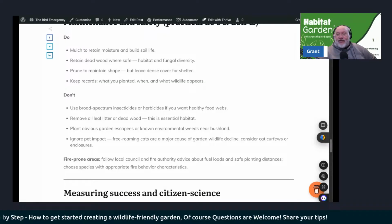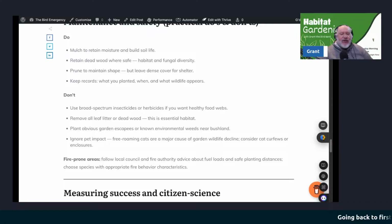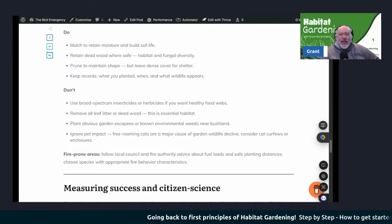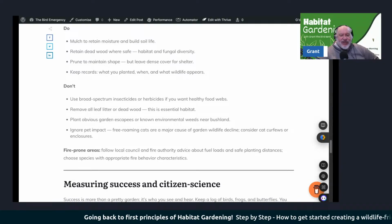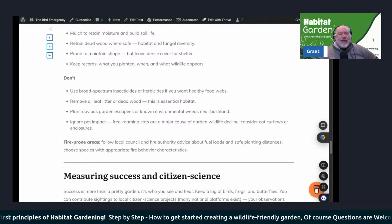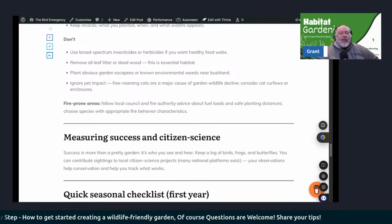Check with your local council about what you can and can't plant. There will be some fire prone species that you cannot plant in some areas. So always check with your council before doing any garden redevelopment about what you can and cannot do, and species that they suggest and species that they say you cannot plant. All right.